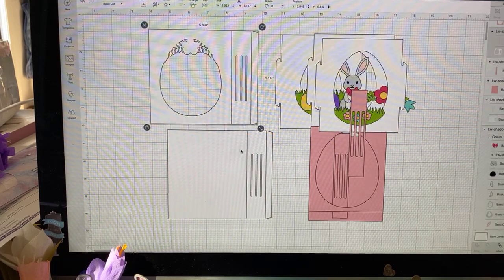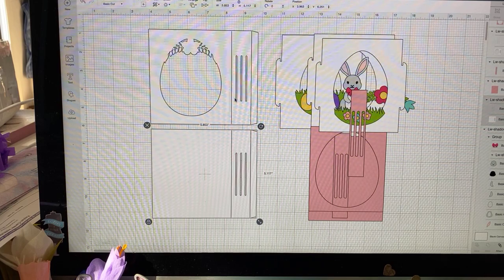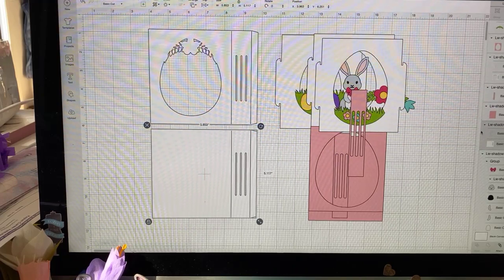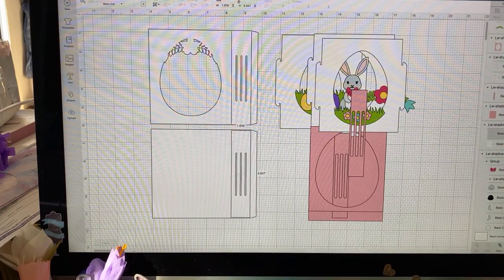So here are our two pieces that have solid score lines, but they're not really score lines. They are actually cut lines. So if you were to cut this out without making this next change, you would actually have a bunch of different pieces here. So you need to make one change before you attach it. On the right hand side, you're going to look for the layer that looks like those solid score lines. In this case, this layer, you're going to isolate that layer by clicking on it.